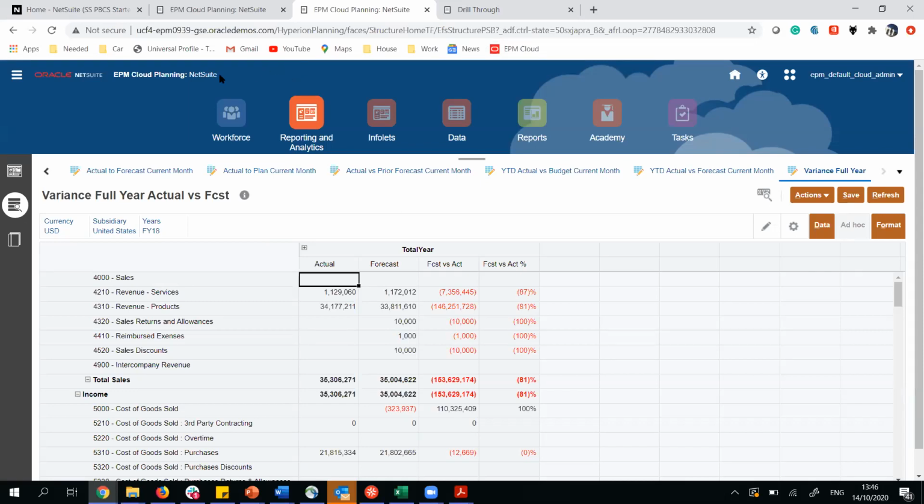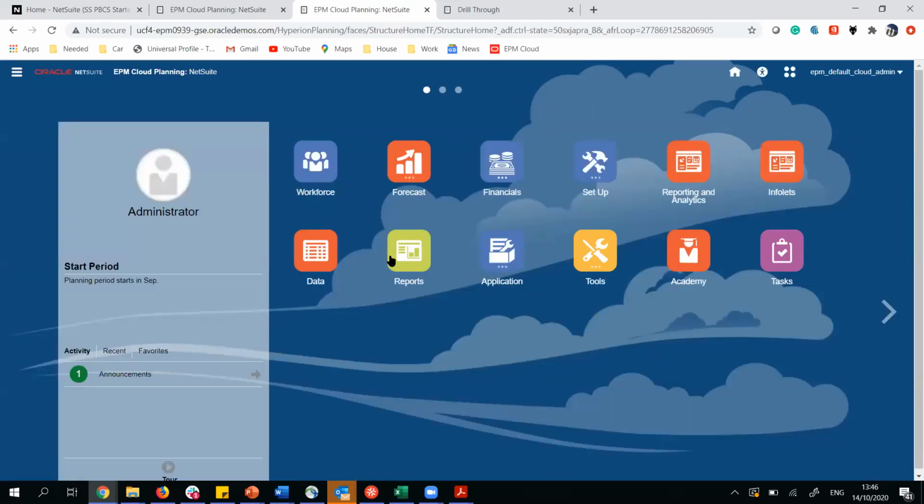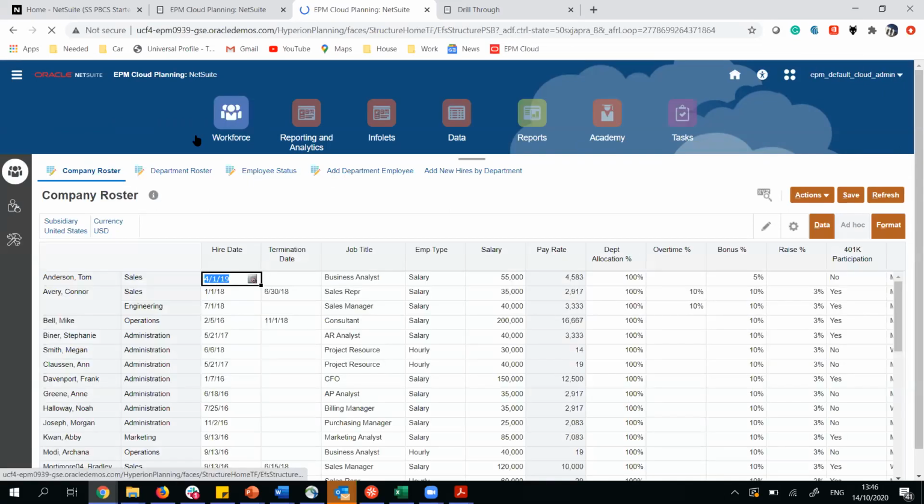Okay, great. Well, let's go back into our home screen. And from here, let's touch on our workforce planning. Maybe we want to include the plan around our company roster and essentially see how this is adding up against our forecast and budget for the organization.